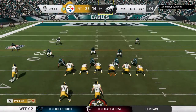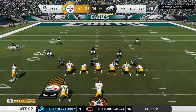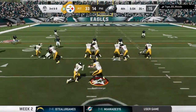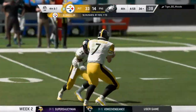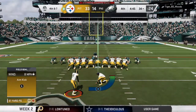The Steelers on 3rd down. They've converted just 2 for 6 thus far. This is 3rd and 8. Now a give here to Snell, and he'll be brought down at the 34, well short of the 1st down marker. Just a yard on the run there, and that's going to bring us to a 4th down.